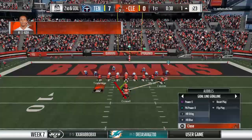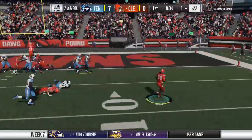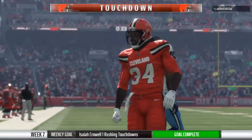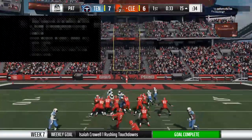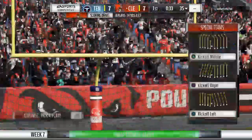They come out with 1 back and 3 tight ends. They'll give Crowell another crack. And he's in. Touchdown, Browns. Isaiah Crowell, his third touchdown now on the year. And the Browns are within an extra point of tying this thing up. And it's up and good.